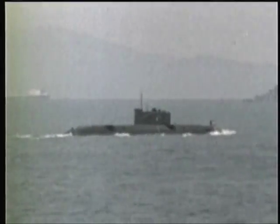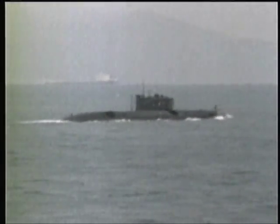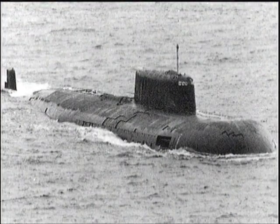The Soviets also developed submarines specifically to carry large anti-ship cruise missiles. The original Juliet and Echo class boats probably had a strategic role, but the more modern Charlie class and the massive Oscar class boats were designed to take out American carrier battle groups.